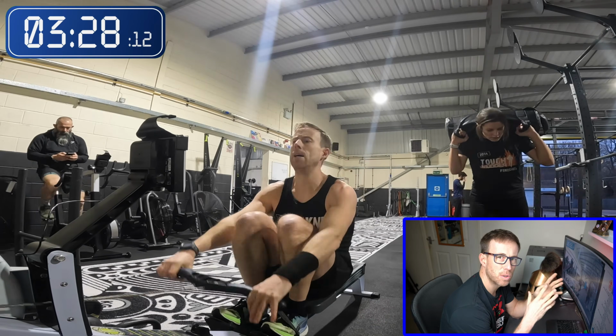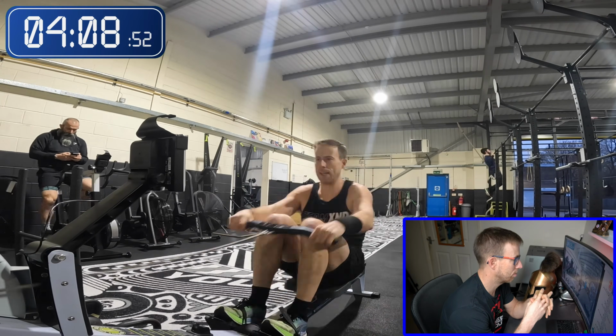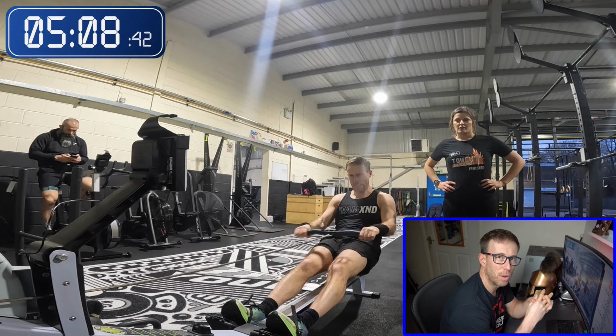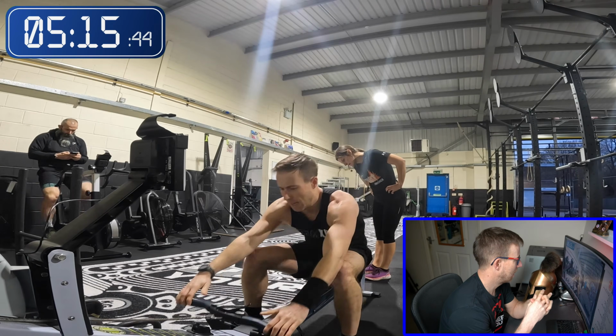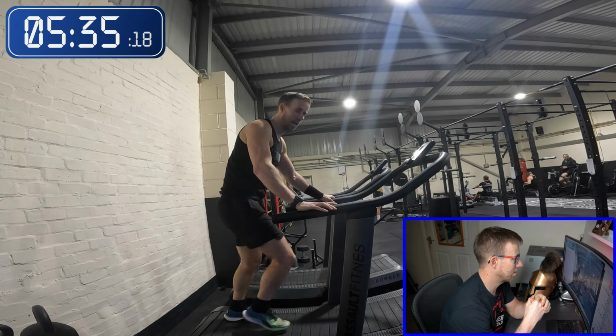And this feels quite a long exercise when you're actually on it and doing it. It just feels like it goes on for a long period of time. But it's actually not too bad. And I think I was about 1:45 per 500, and we're up to just gone 5 minutes total. I don't need to strap myself in for these. I just normally stick the feet in and go.